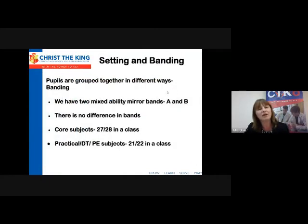And finally, I just want to talk to you very briefly about assessing and banding. Pupils are banded in an A band and a B band. These are basically two mixed ability mirror bands. There's no difference in bands, they're randomly allocated. And just to give you an idea in terms of class numbers, in the core subjects there's about 27 to 28 in a class, and in the practical DT and PE subjects it's 21 to 22 in a class.